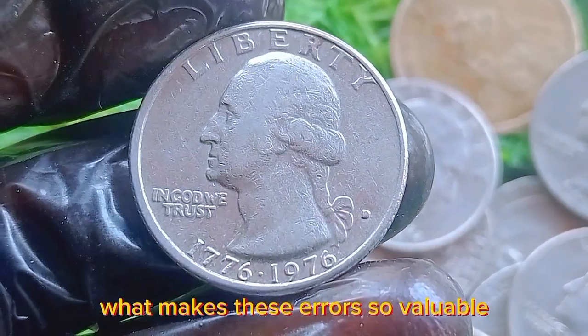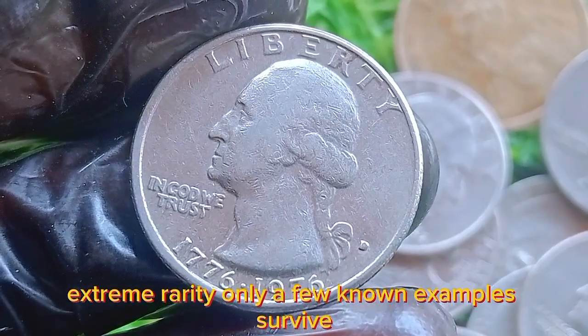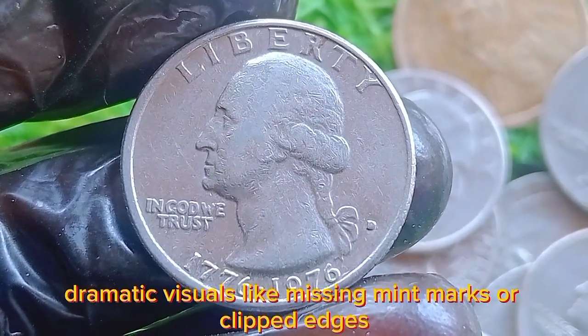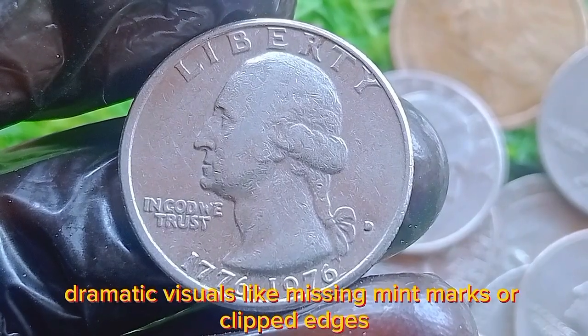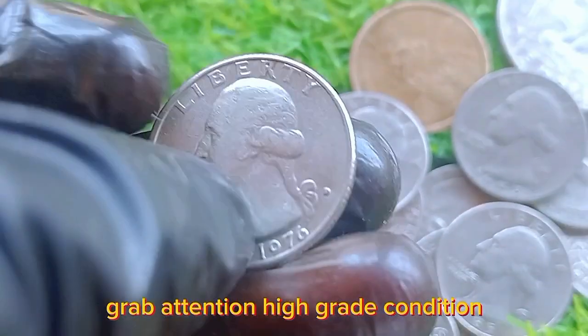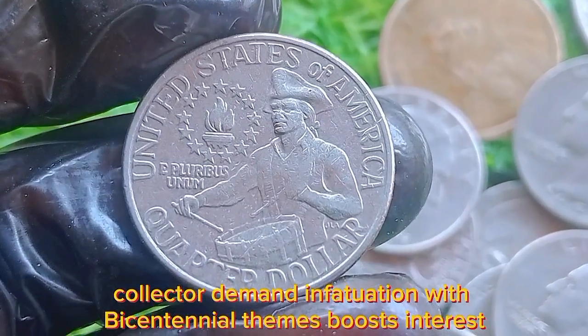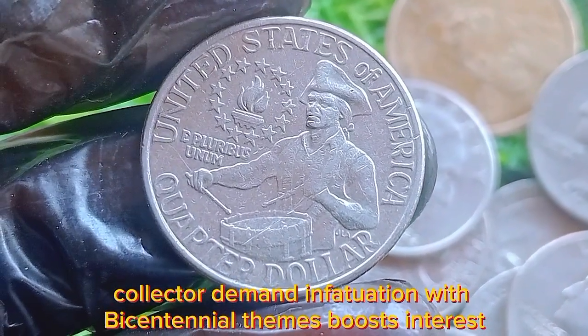What makes these errors so valuable? Extreme rarity: only a few known examples survive. Numismatic drama: dramatic visuals like missing mint marks or clipped edges grab attention. High-grade condition: pristine grading exponentially increases value. Collector demand: infatuation with bicentennial themes boosts interest.